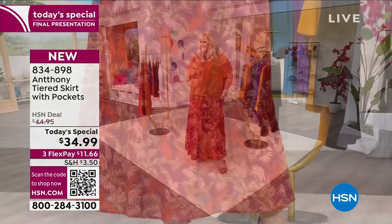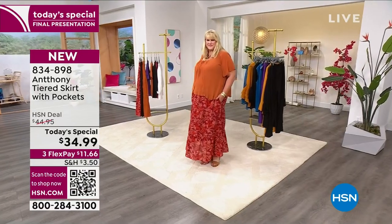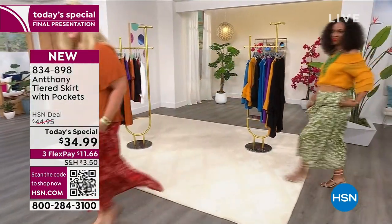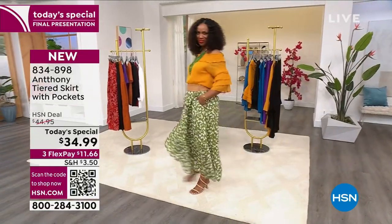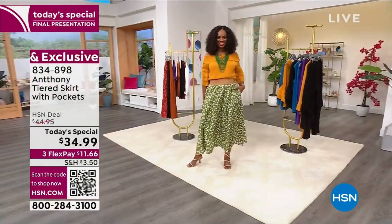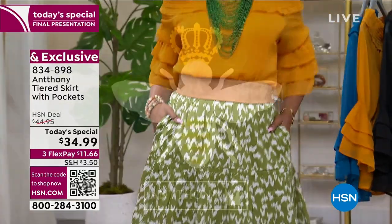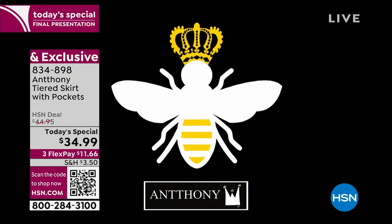You can wear this skirt with some cute heels. You can wear it with sneakers or sandals. When the fall comes, you can wear these with your favorite leather boots. You're going to love your today's special. There's Ingrid wearing it in that gorgeous cheetah, which is that olive cheetah.